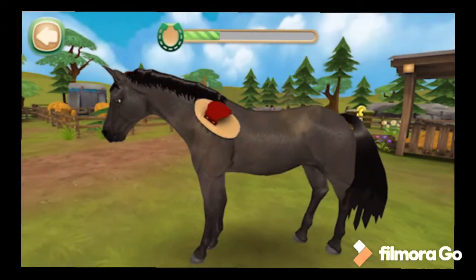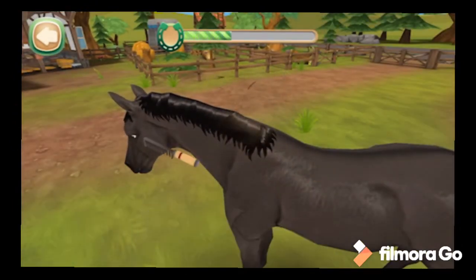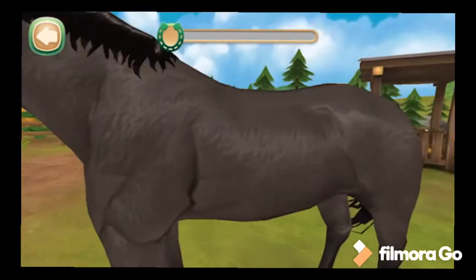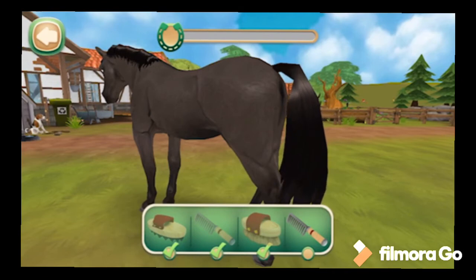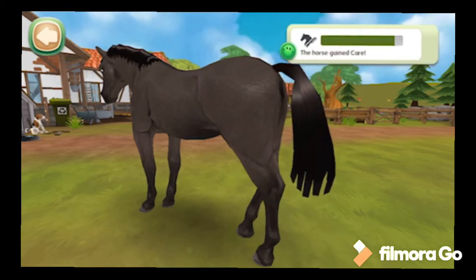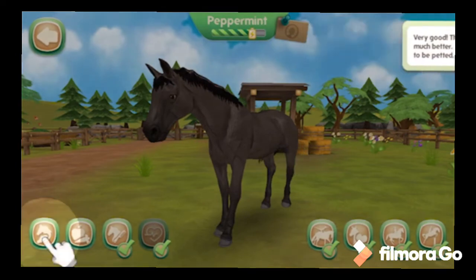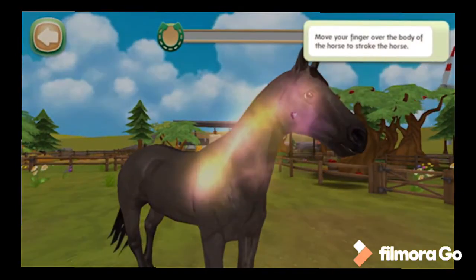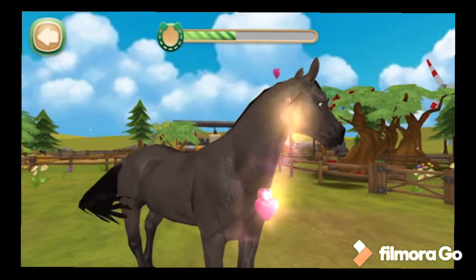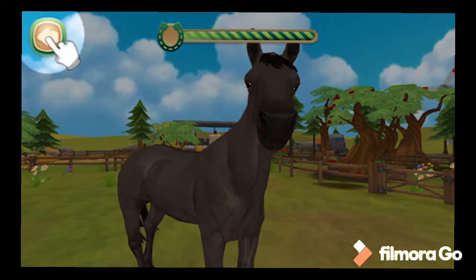You can groom the horse, you can pet it, you can treat it, you can take it to the vet if need be. I like the grooming on this one because it's so realistic. You have to go through the different brushes, face brush, the curry comb, the mane and tail brush, which is the little wiry looking thing that I'm using right now. So I like that it's a little bit more realistic. Now we're just gonna pet the horse. Makes it really happy. Oh, I wish horses actually glowed when you pet them. That'd be so cool.